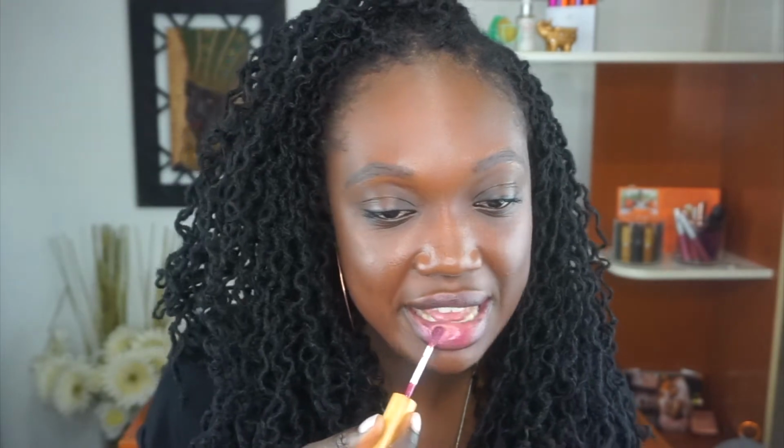6:34 in the afternoon, and this is how the face is looking. Before I continue, let me apply some. The lip gloss is gone, so let me just reapply it.